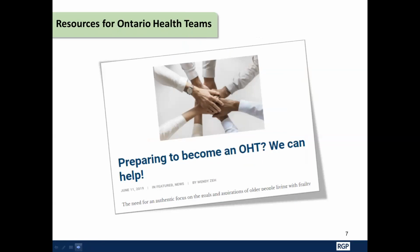And we also are pleased to offer support to organizations as a strategic partner for organizations who are preparing to become Ontario health teams. We know that many of them are especially looking at seniors and frail seniors as their population of interest. So please do connect with us to learn more about how we can help you if you've already applied to become an OHT or you're considering application.